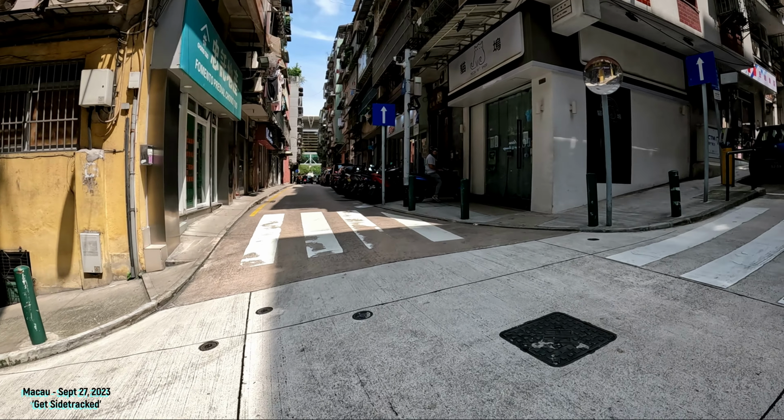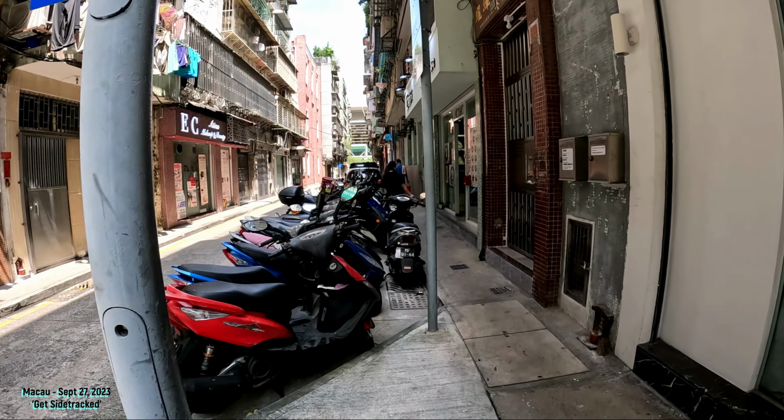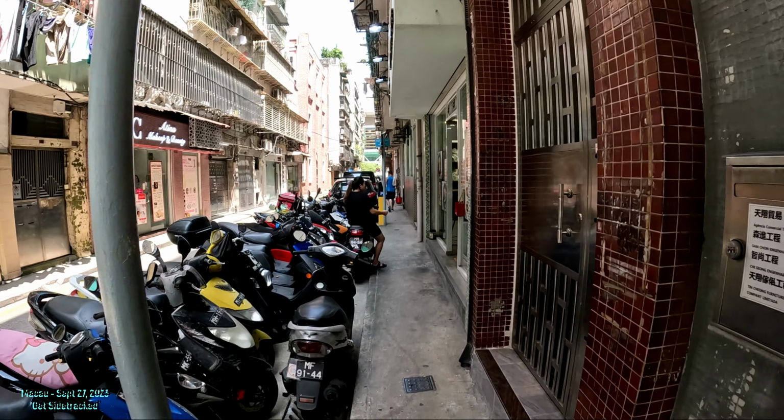Also, I just wanted to capture that red building down there. So we're gonna head down this way real quick. This one, I've always walked by it. I've always wondered what it was.